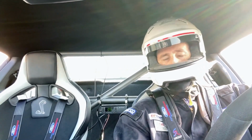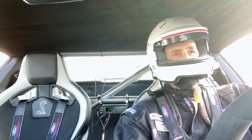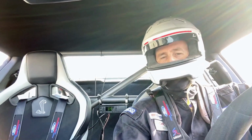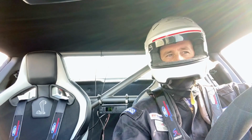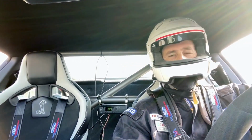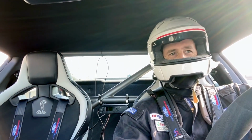That one was 1500 RPMs. That one was 1800 RPMs, and it hasn't really bogged too badly off the line, but it's bogging on the shift from first to second. It's getting a little loose and bogging.